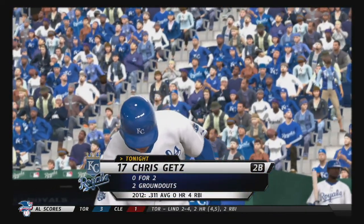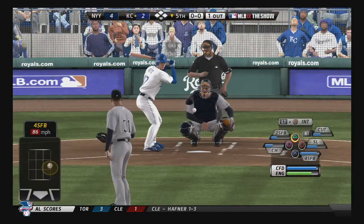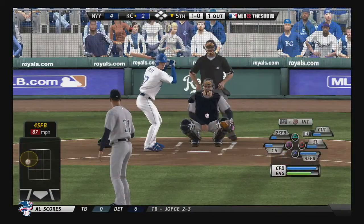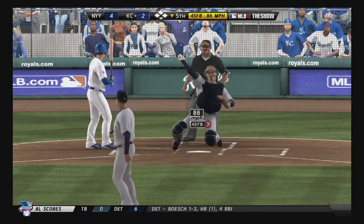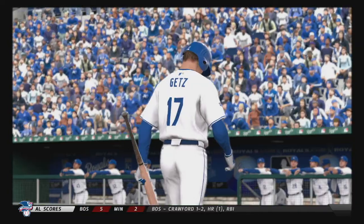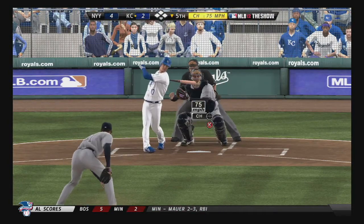Chris Getz will stride forward now. He's bounced out a couple of times already here in the ballgame. And no swing, apparently. Ball one. I don't know. It looked to me like he might have gone around. And it's a called strike to even the count at one. I had him guessing that time as he's barely able to foul it away. 4-2 our score here as we play inning number five.